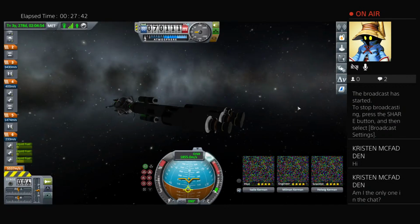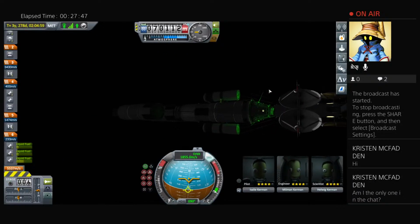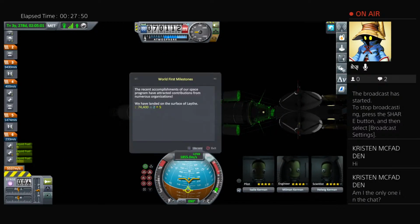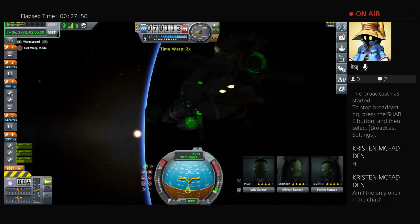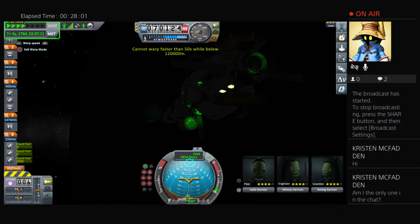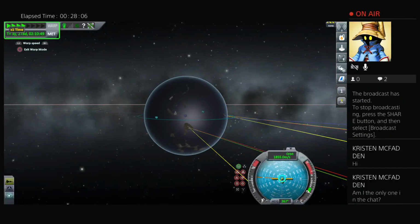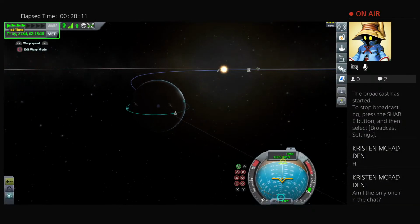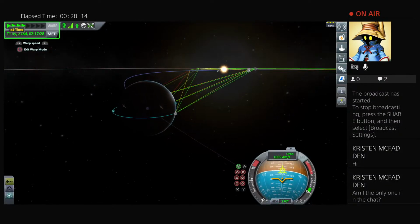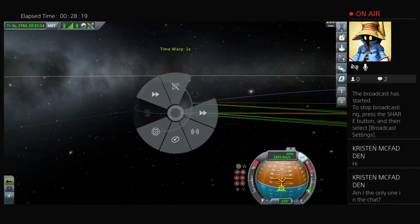Gonna do a check over of our station as well to make sure that it's good. Now let's check those accomplishments. We have landed on the surface of Laythe. Fantastic. Alright, now let's time warp until we're back in the day side so we can see what we're doing. Those are maintaining contact pretty well, thanks to our two other relay stations that we have here around the Joule system. Coming into the day side now, let's cancel that time warp.